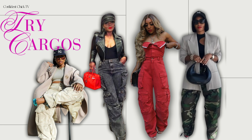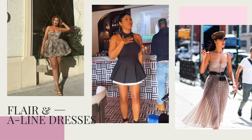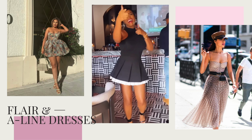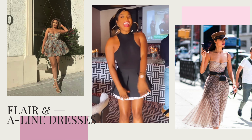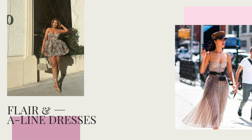Plus, cargos give such an effortless, cool girl vibe. Now, you can do a flare skirt and an A-line dress. These will also be your bestie for the same reason of adding volume to the lower half. A plus is these skirts will show off your awesome legs as well.